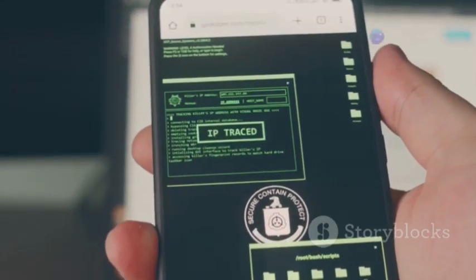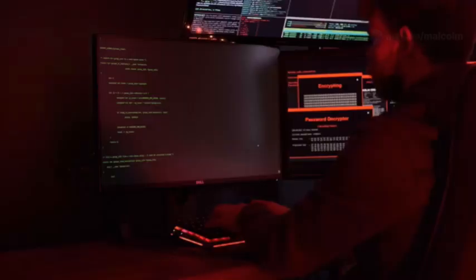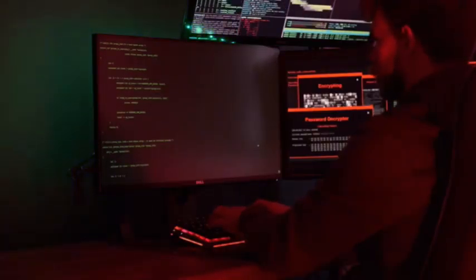Now let's talk about the apps you use every day. You know, those little icons on your phone that you tap on without a second thought? Well, those apps can be vulnerable too. Developers work hard to secure their code, but sometimes those sneaky hackers find a way in.